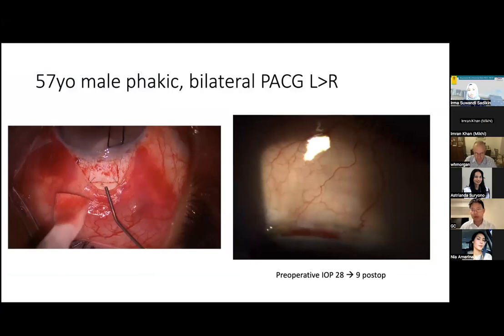So I think just to finish off, I really condensed this case, just to show you guys, this is a 57-year-old male who was phakic, so he's actually very young, not much cataract there, but he did have bilateral primary angle closure glaucoma, more advanced in his left compared to his right eye. I ended up doing a trabeculectomy for this gentleman, and he ended up with a very nice diffuse postoperative bleb underlying the scleral flap.